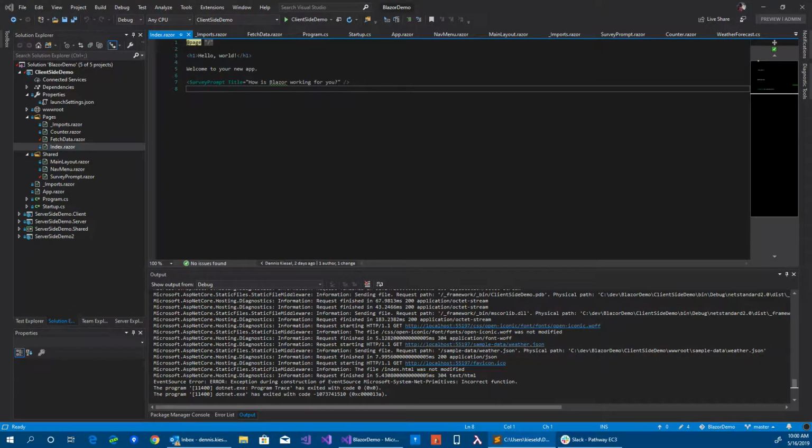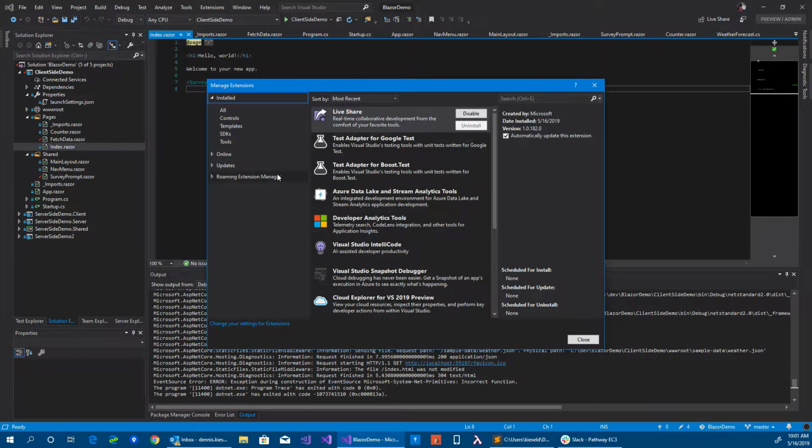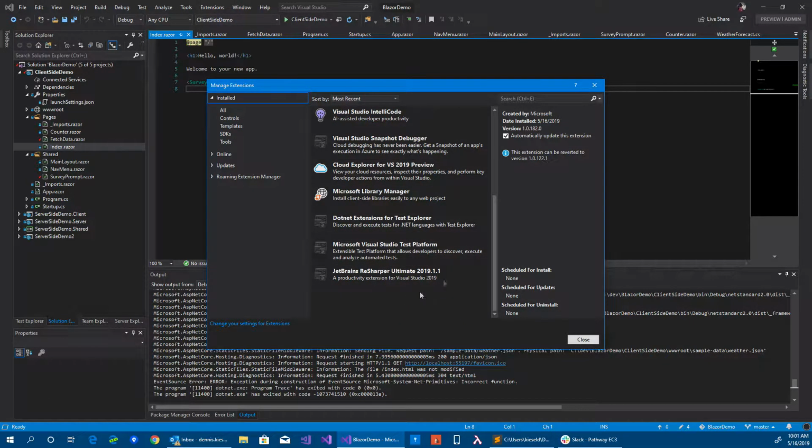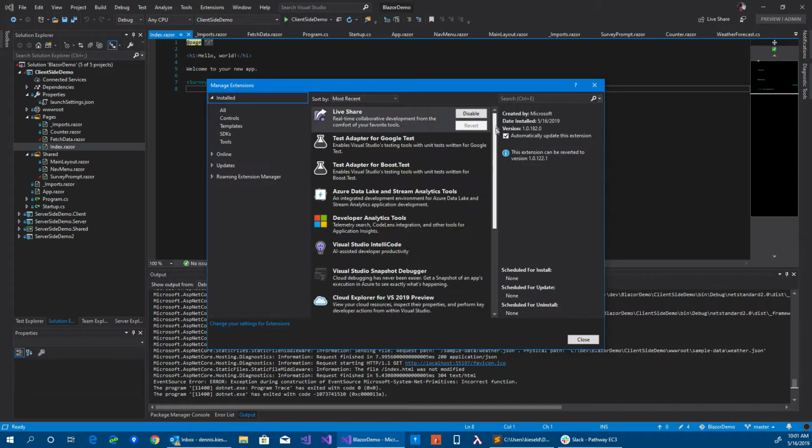Okay, so some prerequisites for using Blazor. You need to install the .NET 3 preview. I'm using Visual Studio 2019. I'm pretty sure that's a prerequisite too. I don't think you need the preview version, but 2019. And once you have that installed, I think I had to install an extension too. Maybe I didn't. Oh, to get the template.